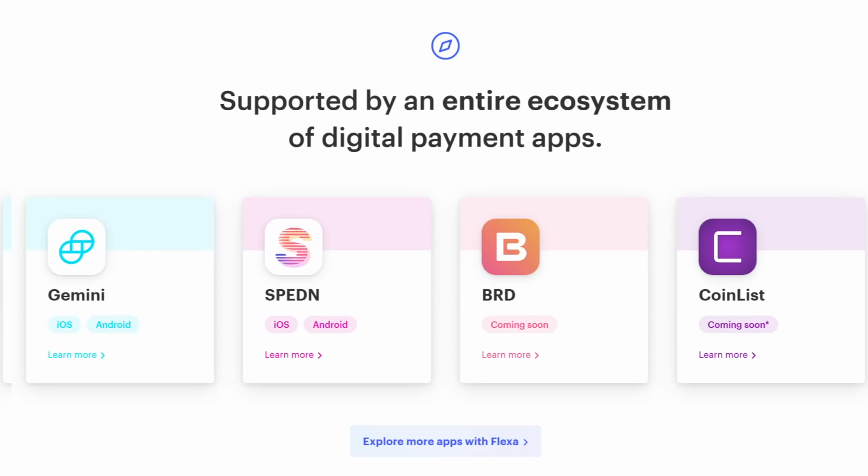Instead, users can download a Flexa-enabled app, such as their very own Spedn or the Gemini app, which can then be used as wallets in the truest sense, namely by allowing you to store your digital assets and spend them with ease at any merchant onboarded to the Flexa system. As of last count, that included over 41,000 unique retail locations over the US and Canada, including GameStop, Office Depot, Nordstrom, Petco, Baskin-Robbins, and a host of other big hitters.